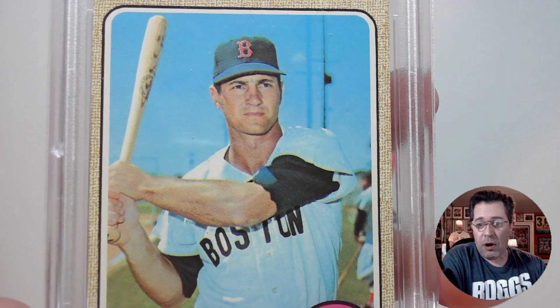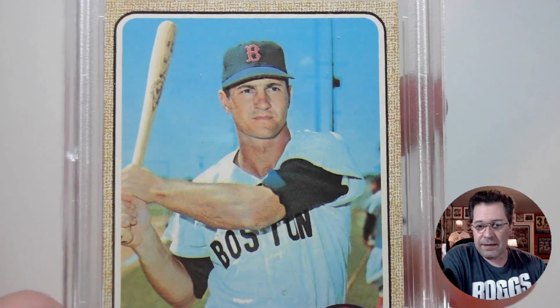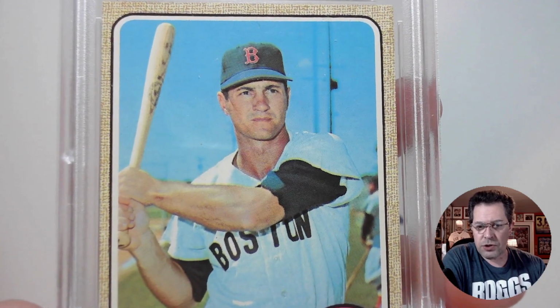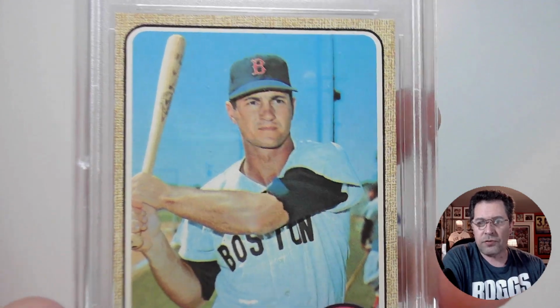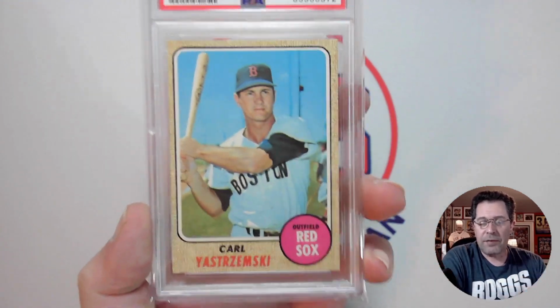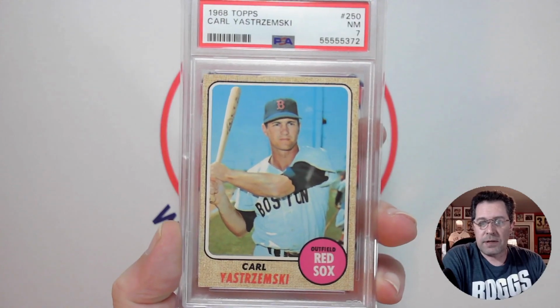I just find it a little bit odd that this card has that different color section there on his undershirt. I'm not sure what's going on there, but anyway, just a little funky thing I've noticed about this '68 Yastrzemski.